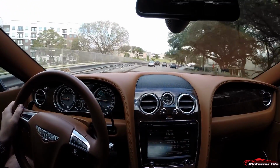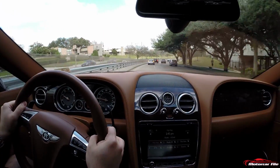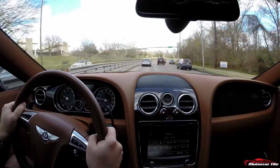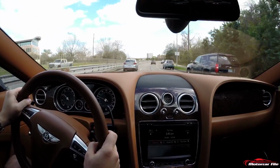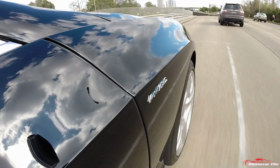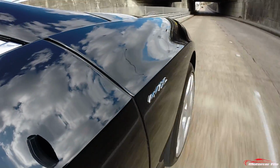Similarly, you can use the transmission stock to move over into the manual mode. So we'll put it from 5th into 4th. Right now we're going about 40 miles an hour. The sweet spot for this motor, for this W12, is about 1500 RPM, where it makes the most power. So here we go, through the bends. Fantastic balance for such a heavy car, unbelievable.